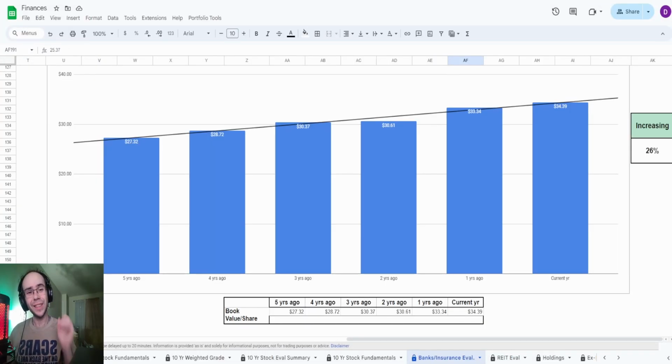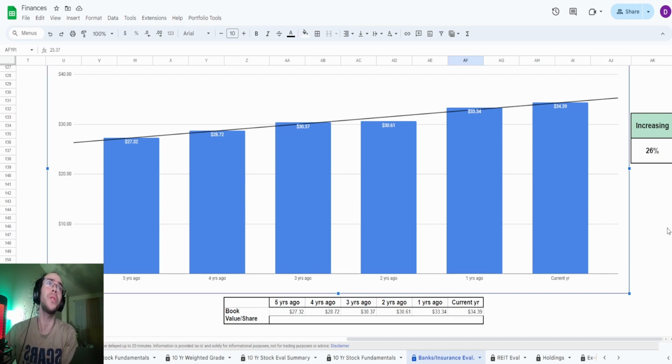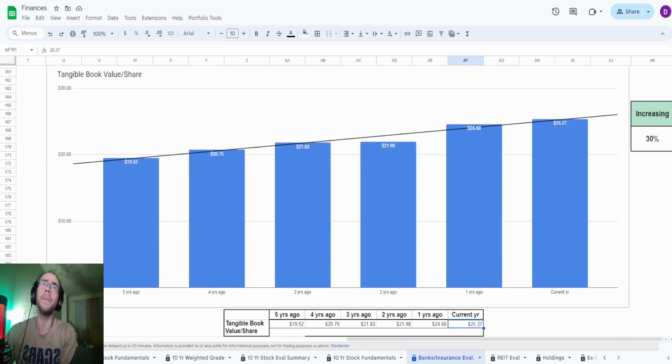So now let's take a look at the actual valuation. Because again, when it comes to banks, you have to use book value and tangible book value per share. And well, guess what? You had a chance to buy this thing within book value a few months ago. Not so much today. So when it comes to a book value perspective, guys, we just saw in the earnings report that it's $34.39. You guys can see right here, that is the current year to date, right? Or the current year. And when it comes to the tangible one, it is $25.37.